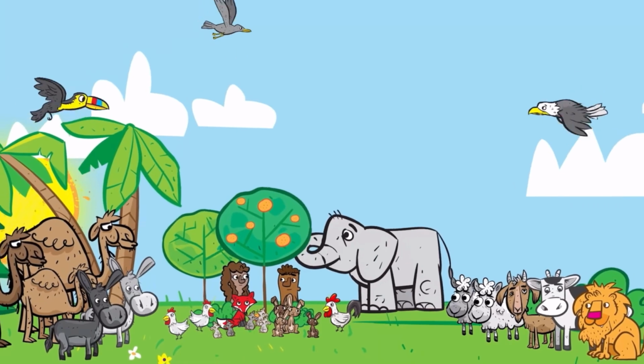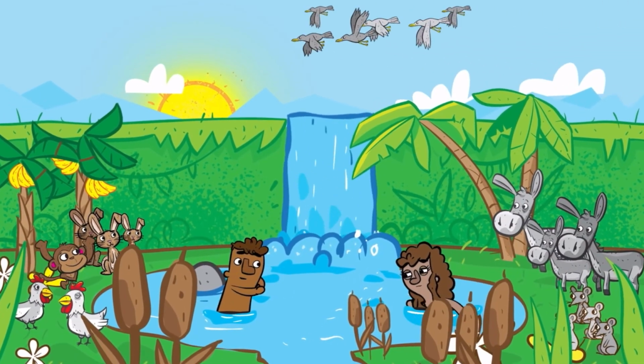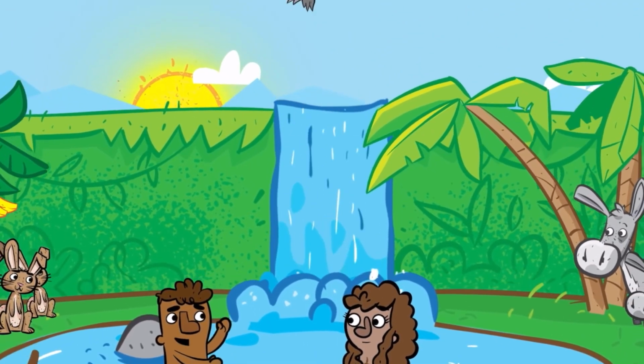So the sky, the earth, and all that filled them were finished. By the seventh day, God finished the work he had been doing. So on the seventh day, he rested from the work. God blessed the seventh day and made it a holy day. He made it holy because on that day he rested. He rested from all the work he had done in creating the world.